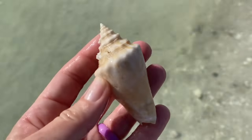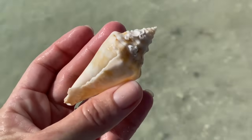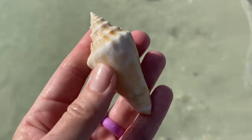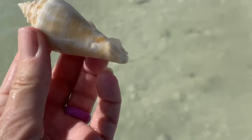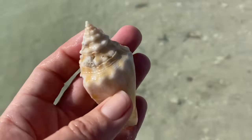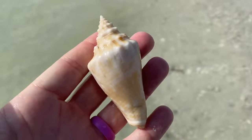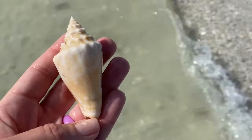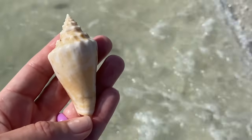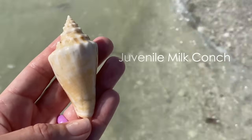Now this is a very cool find for me. I was like, okay, is this a wedding shell? Wedding shells are shells that you find that are not supposed to be here. If I were to find a nautilus, I'm not supposed to find that here. So this particular shell, it did look like it had a stromboid notch. So I thought perhaps it is native to Florida, and it is. This is a juvenile milk conch. They are normally found in the Keys or on the East Coast, but super exciting for me. I've never found a milk conch.